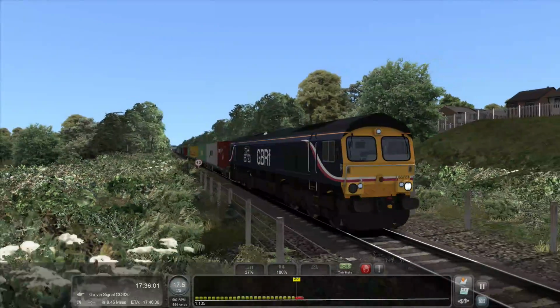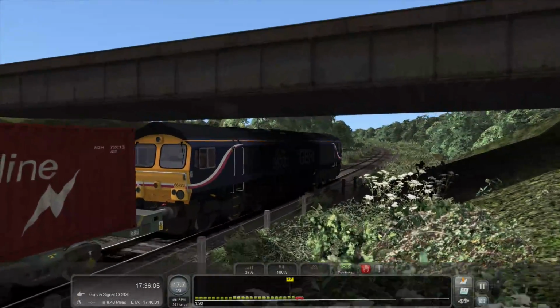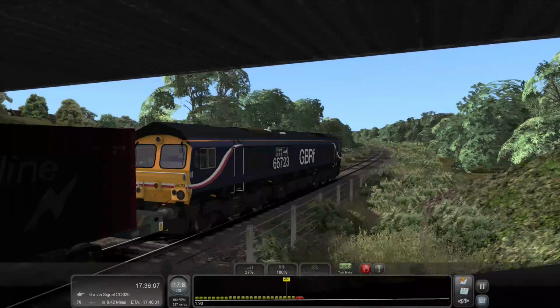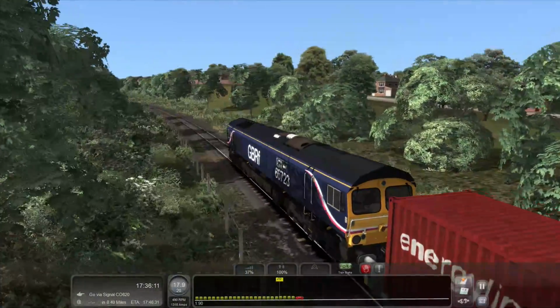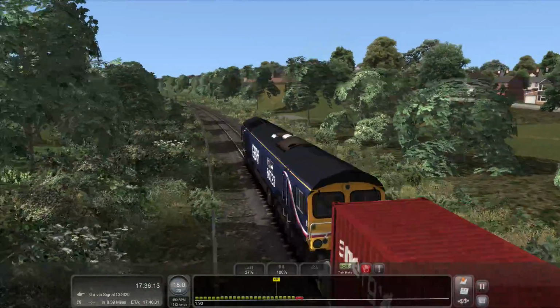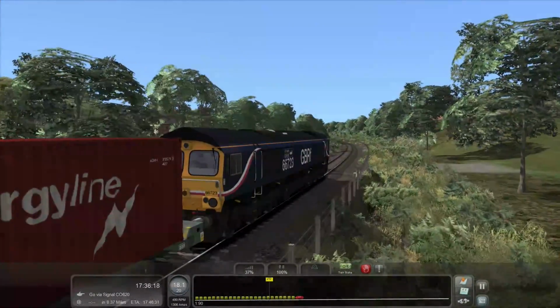The engine sounds are good. I just love the change and momentum of the build up of the engine. It sounds so good when you lower the power, increase the power, it changes gradually, and it's lovely. Good sound pack.